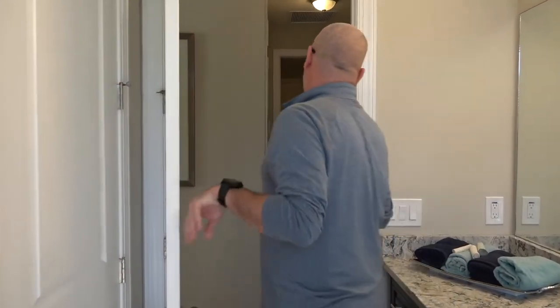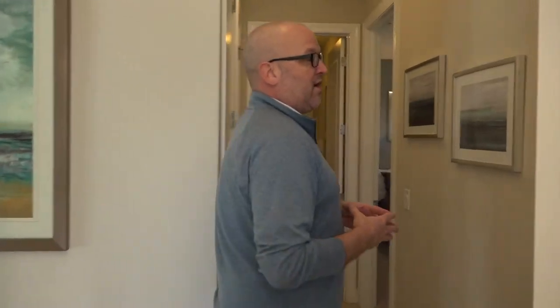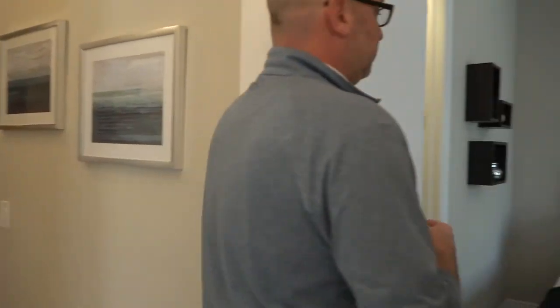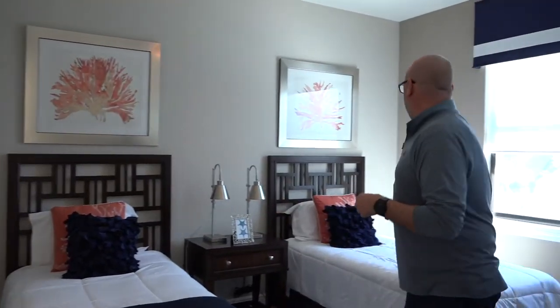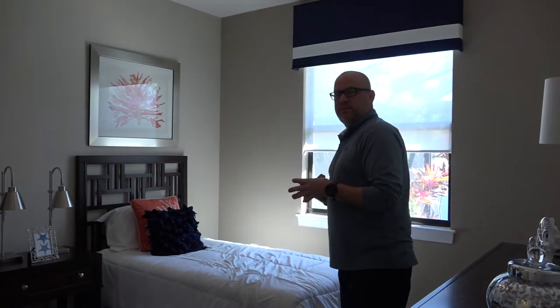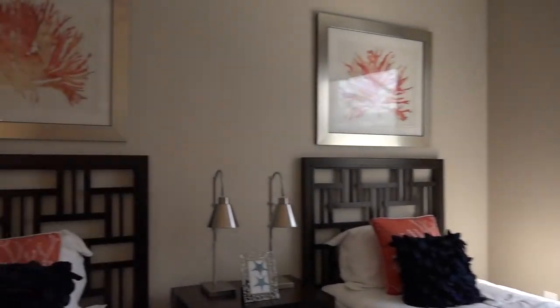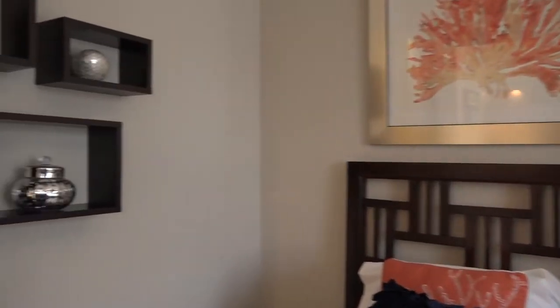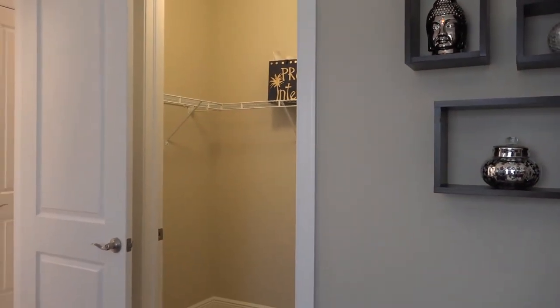From the pool bath, down this hallway to the right, we have our first guest bedroom. In the guest bedroom, we have a window off here to the right. If you wanted to add a sliding glass door, this is something that can be done. And then in both our bedrooms, in our Sailfish and Marlin floor plan, you have walk-in closets off of each bathroom.